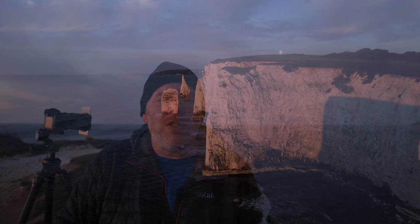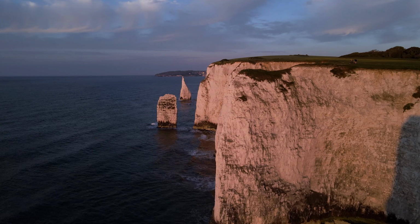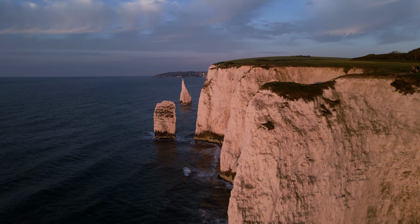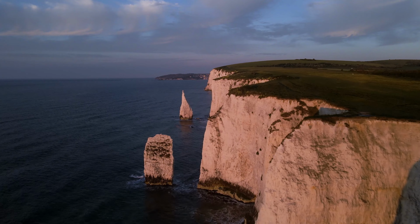As I say, the shot that we're going for today is slightly different from the really well-known shot that everyone's got before, but I feel given the conditions, it's probably our best opportunity. So you've got to play to the strengths of the conditions that you've got. So we'll see how we get on.